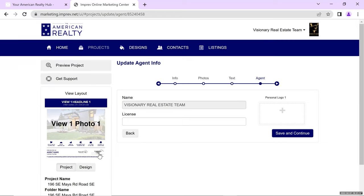License law tells us that if we have a logo, in addition to the brokerage logo, it has to be the same size or smaller than the brokerage logo. This automatically does that for you, so you don't have to worry about violating any kind of license law with your logos. So just know you can put a personal logo there. You click save and continue.